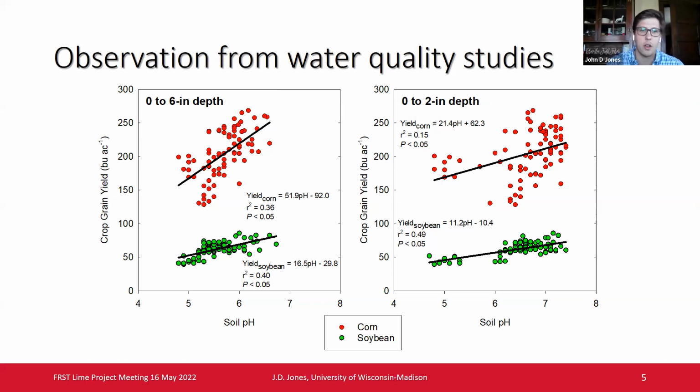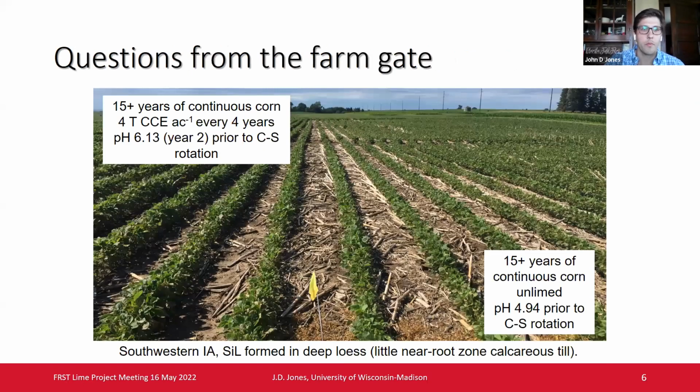Some observations that we saw in on-farm water quality studies, we saw interesting relationships between crop grain yield and soil pH. This wasn't necessarily a liming or a pH study. This was actually a phosphorus runoff study, but these are from production fields that had no other treatments besides phosphorus applied. And so we saw some interesting trends that really needed to be addressed as well. Then the questions from the farmgate started to arise. This is another example in Southwest Iowa, a comparison of very different management histories between these two sides of a range here in plots. You can tell that we obviously have a liming history on the left and not on the right, and that really affected what was going on in this cropping system because nothing else was different.